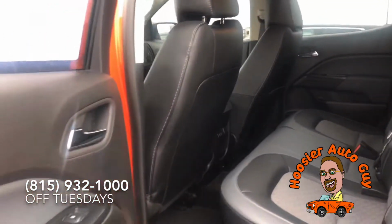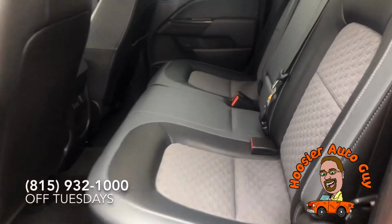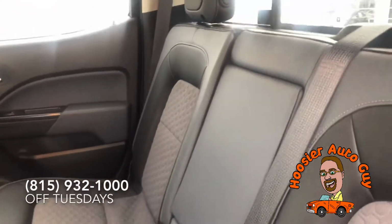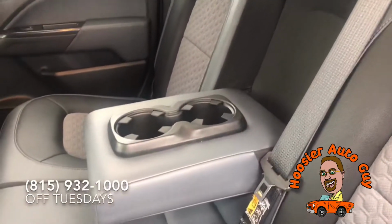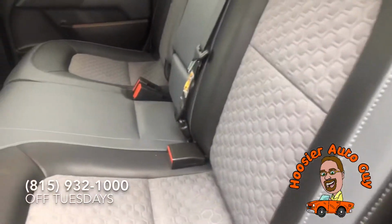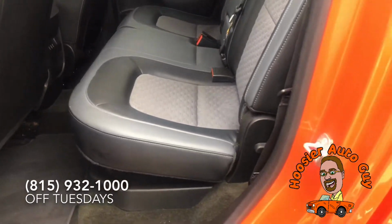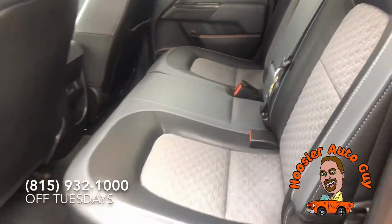Show you the back here. We'll start with the back first. Nice interior. Like I said, it's only got 36,000 miles on it for 2016. It's been well taken care of. Got your fold down armrest there with cup holders. And these seats do go up. Sorry, I only have one hand, but there's a handle right there and you can lift those seats up. So if you need more cargo space, there's actually a little storage bins underneath there too for you.